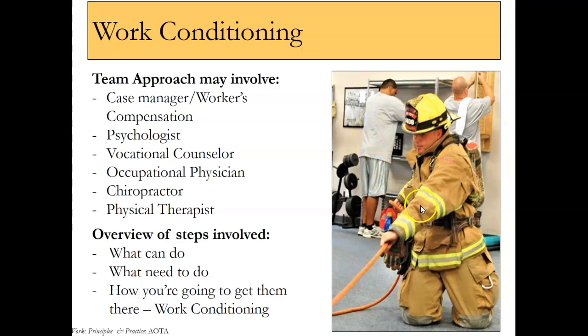Again, these pictures of a work conditioning program clinic. This guy was obviously a fireman. He's wearing all the stuff he needs to wear, working the hoses, that sort of stuff. Whatever it is they do on their job, they're trying to simulate that as closely as possible.